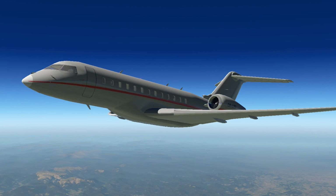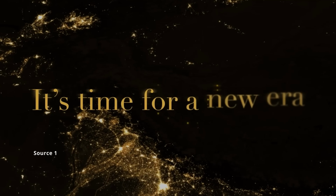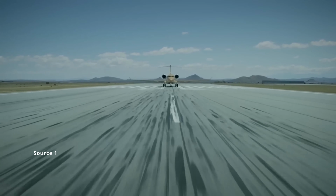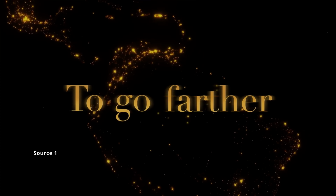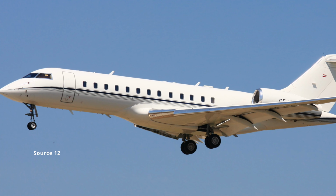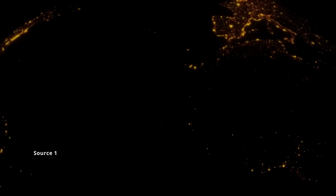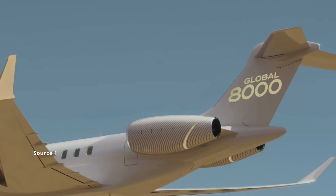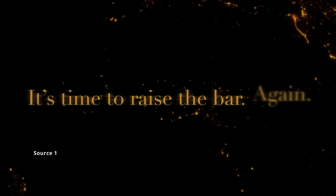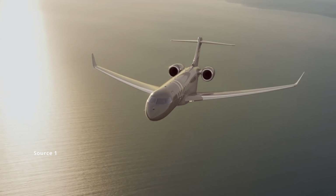Before going into the aircraft itself, let's have a look at the history of the aircraft and the general specs. The Global 8000 was first introduced in 2010 as a stretched version of the Global 6000 that's successfully been on the market for several years now. There are two versions planned: the Global 7000 that's already on the market and the even more stretched version, the Global 8000. The Global 8000's entry into service was initially planned for 2017, but has been delayed several times and is now set for 2025. This was finally announced just a few days ago in May 2022 at EBACE.